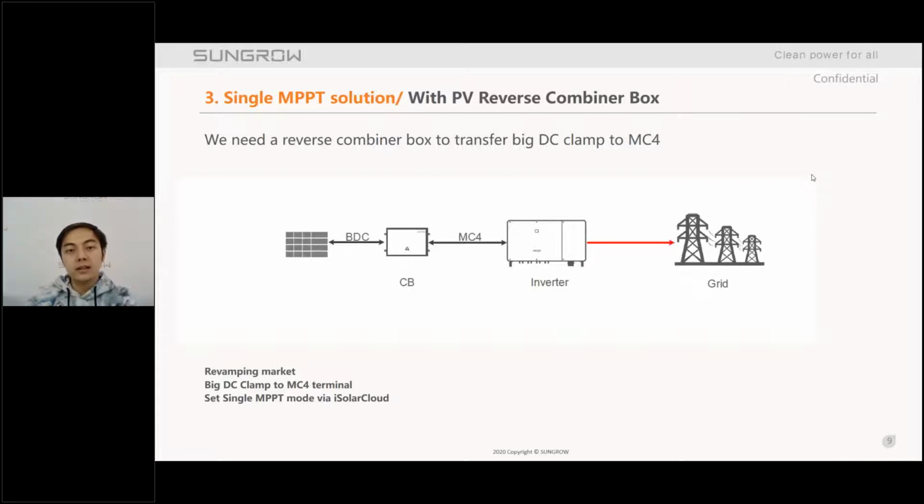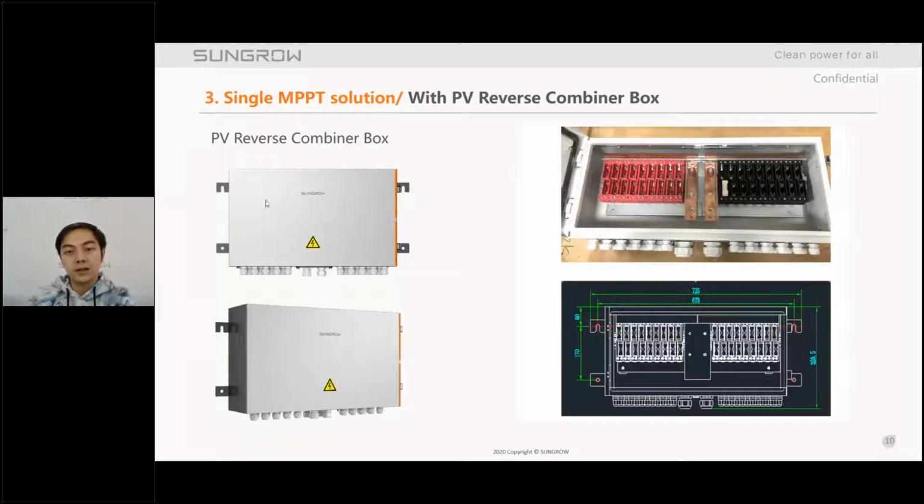And here is what it looks like. You will see it uses a mantle, and the inside has the copper connection in parallel. These two are the input connection and these are the output connection. So you can put the input DC, big DC terminal, here into the copper connection and generate the MC4 output terminal to our inverter through these two plates.